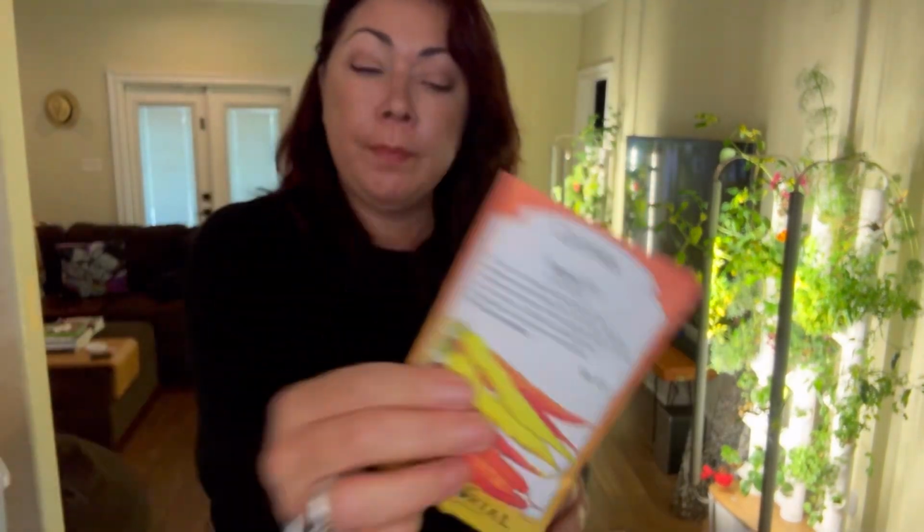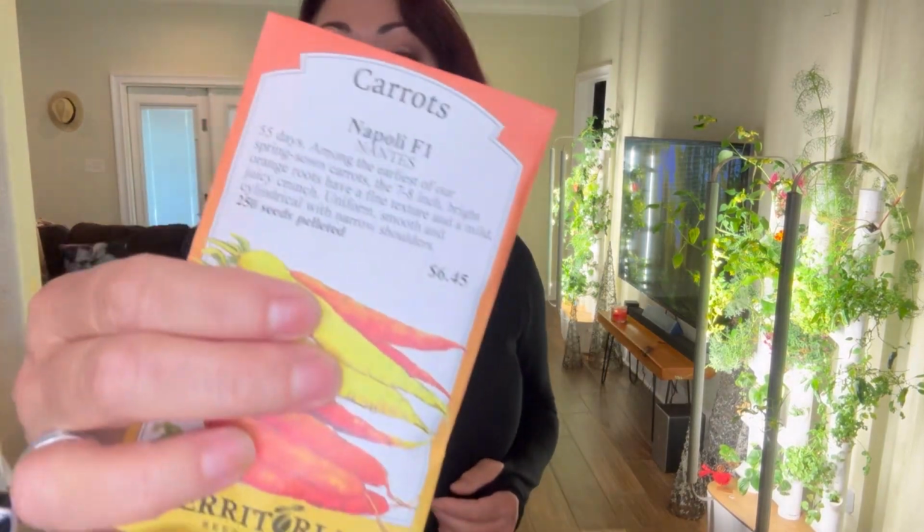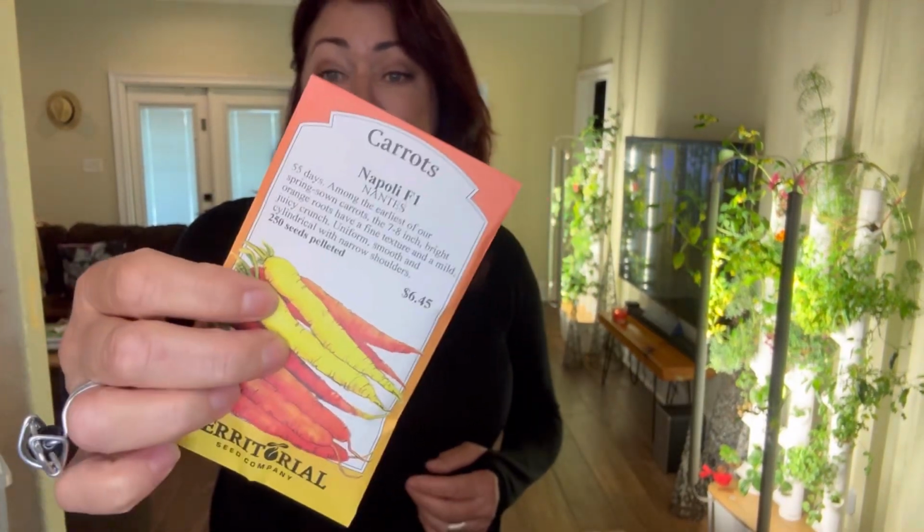It's amazing. But here's the fun thing I have never done before, and it costs a little bit more money, and it's going to be worth it for me this year. Now, these carrots I got from Territorial, but you can get these from seed companies all over the country. I picked the Napoli because they are 55 days to harvest. That's not bad. And they're kind of a shorter, fatter carrot, and it just says they're good.